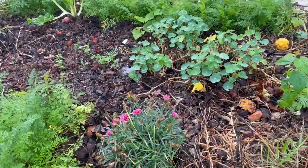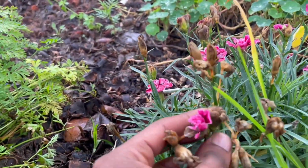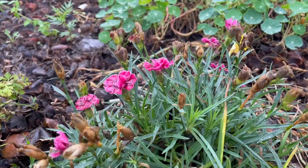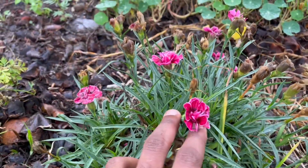Then we have some flowers over here. I really like these flowers. I planted these maybe last year sometime, October maybe. Really beautiful plants. These are just colorful flowers.